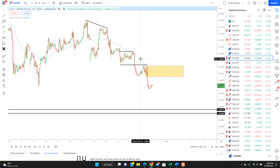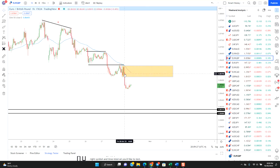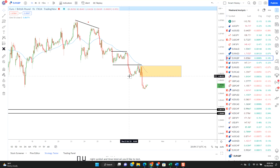On the 1 hour time frame, the 1 hour 50 EMA is approaching an imbalance in here. The selling candle, we have this area of supply in here that came up into this supply and filled the imbalance, as you can see. So just continuations with the overall lower time frame trend into 0.85.